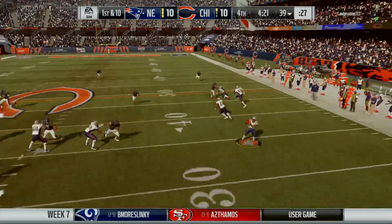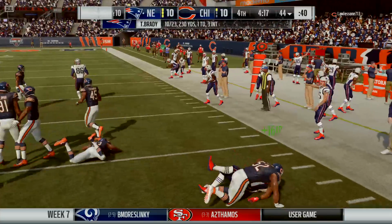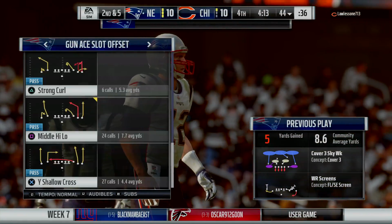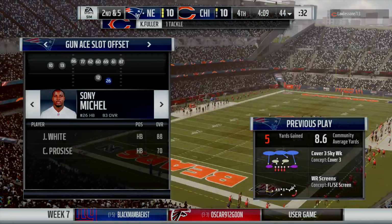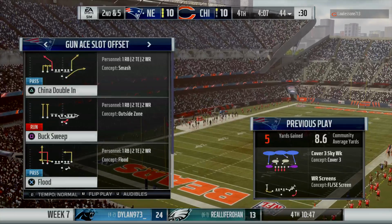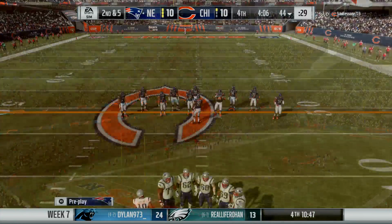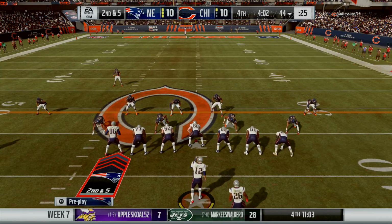Brady now on 1st down. Out to the flat. That's complete to his running back. And he'll get up near the 45. They'll spot it at the 44. It's a gain of 5, and it'll be a 2nd down. I know most of the time when the ball's in the air, you're thinking wide receiver, tight end, but running backs, they can be a big part of any passing offense nowadays. 2nd and 5 after the 5-yard completion on 1st down.